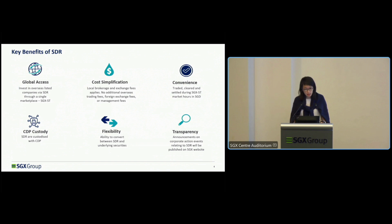Singapore dollar trading provides price transparency and certainty for investors at point of execution. This is different from investing directly overseas, where your FX rate is known post-execution. The SDRs are also custodized with the CDP, so investors will be able to view their aggregated holdings across the SDRs and other SGX-listed securities via our investor portal.